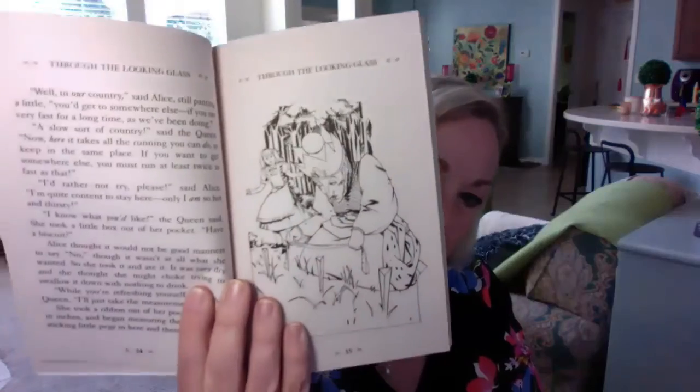Alice looked around her in great surprise. "Why, I do believe we've been under this tree the whole time. Everything's just as it was." "Of course it is," said the queen. "Why wouldn't it be?" "Well, in our country," said Alice, still panting a little, "you'd get to somewhere else if you ran very fast for a long time, as we've been doing." "A slow sort of country," said the queen.